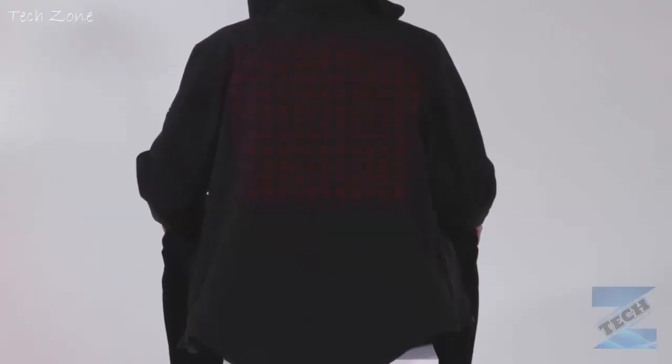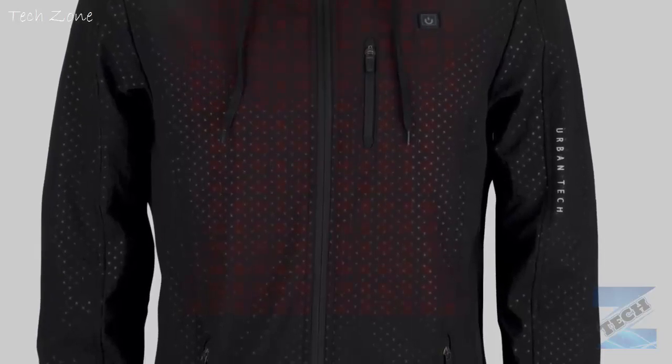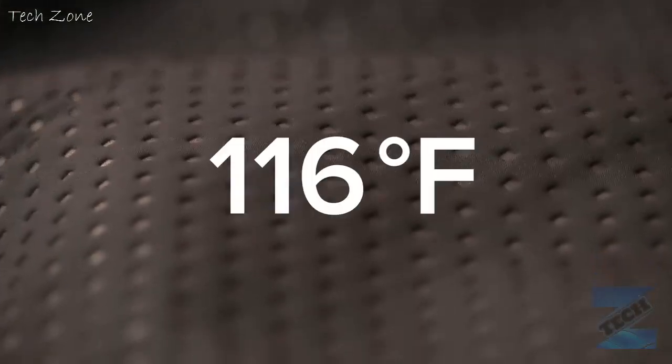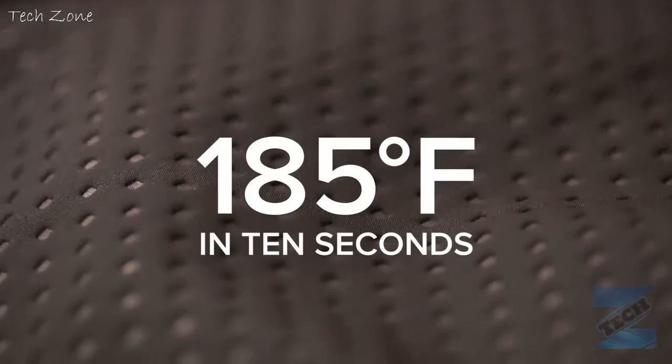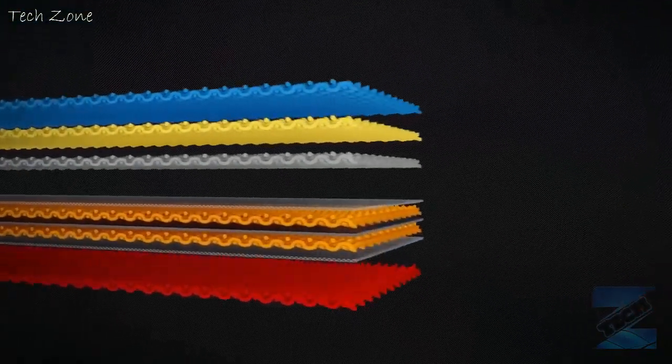Nanotech stainless steel also heats up quicker and can handle larger temperature shifts than carbon fiber. This means our heating systems will last much longer and will heat you up quicker and warmer than other jackets. In fact, you can get up to 185 degrees of heating power in 10 seconds. But we didn't stop there. We created 5 layers in the jacket to ensure ultimate performance, comfort, and longevity.